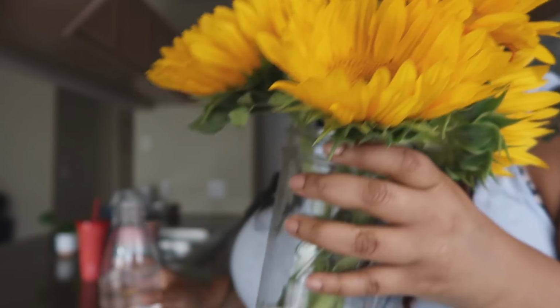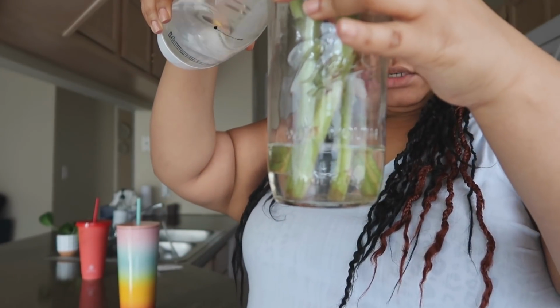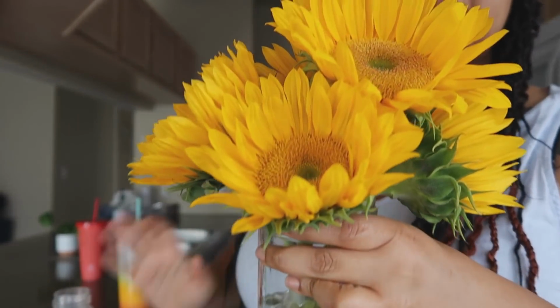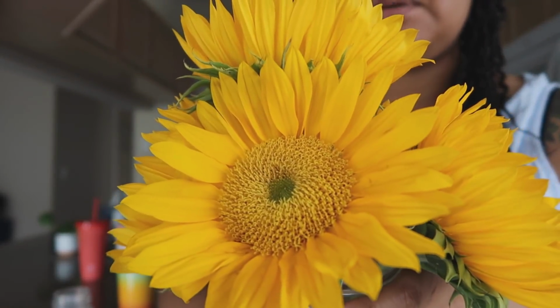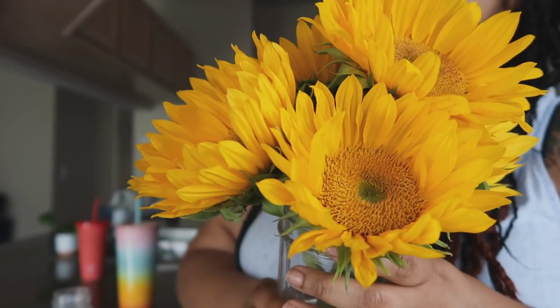I guess I'm not the only one that needs to hydrate. These guys are low on water too. And the next time I fill it, I'll add some more plant food. Aren't these so pretty? $3.99 at Trader Joe's. Sunflowers are literally my favorite, and I get them all summer because they're gone in winter.